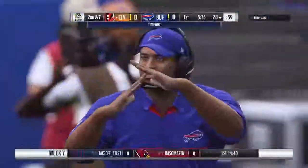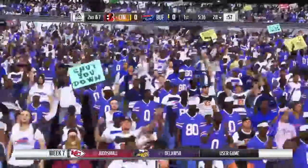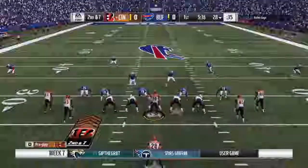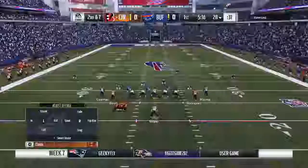And now the Bills are going to stop it as they call a timeout. They'll have 2 remaining as we step aside here in this first quarter. All right, now, lucky 56. Lucky 56. Detroit! Detroit!